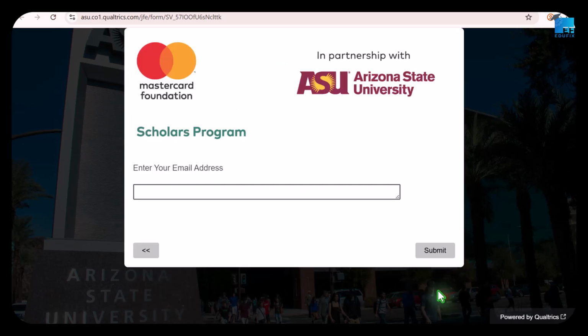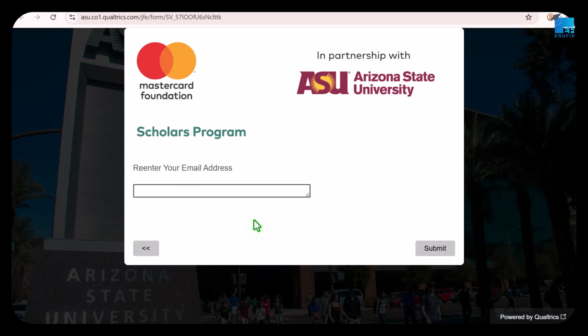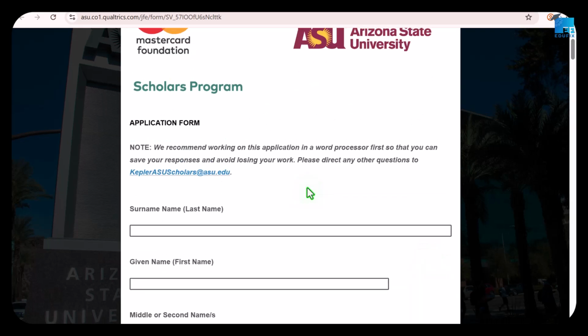online application. Click on next, enter your email address. So I'll enter my email address here. You have to re-enter your email address. Please ensure that it's the same email address you re-enter. If there's any error, it won't accept it. Okay, so edufixng@gmail.com. Submit. Yes, and we are in.